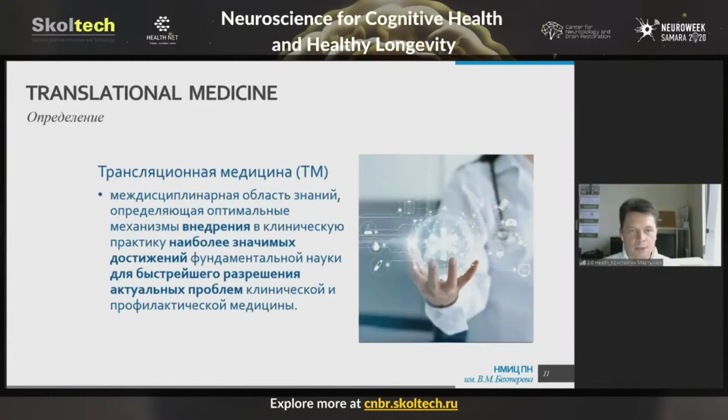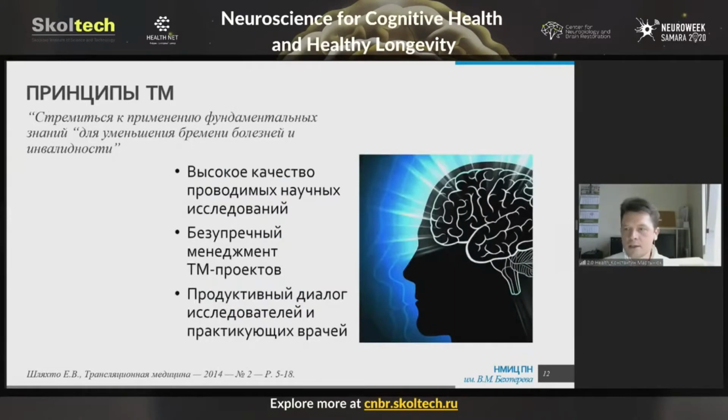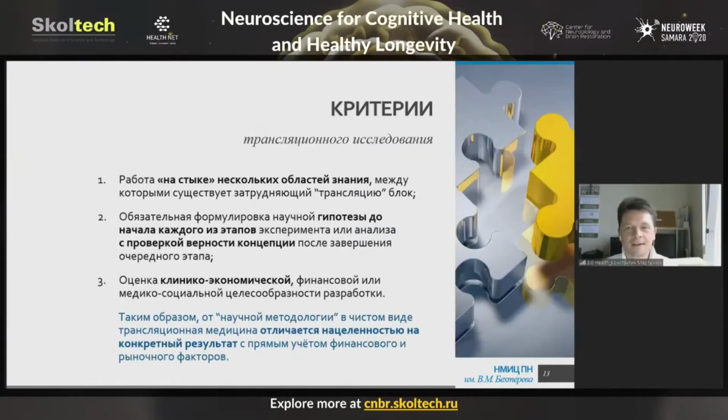And now let's talk about translational medicine. So here you can see the keywords, the introduction of the most important developments into clinical practice, etc. And also, Evgeny Vladimirovich Shlachtov advises us to follow the principles that are very important in practice. This is about the quality of research, the management, and then our constructive dialogue.